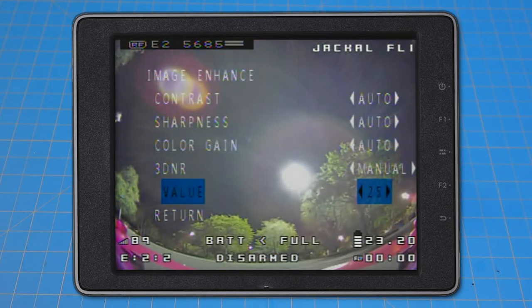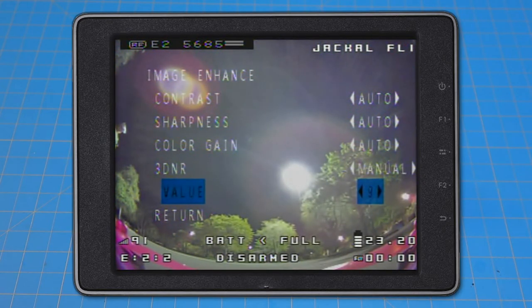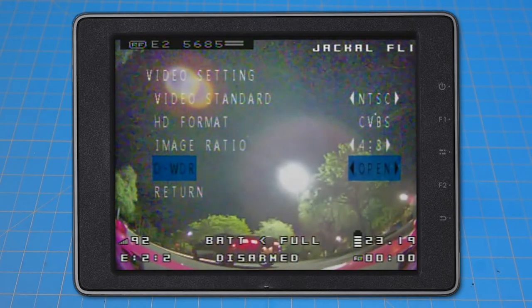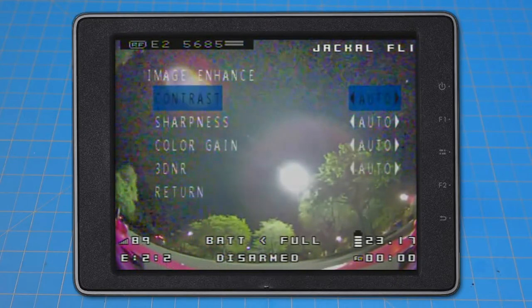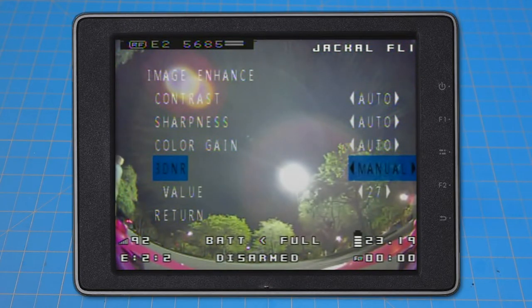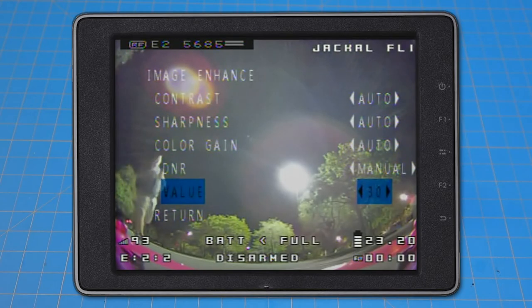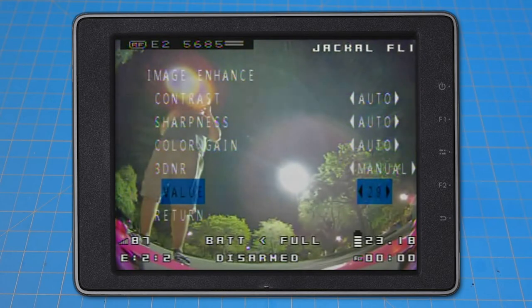And I did later on, I don't show it here, try low manual settings for the 3DNR, which I think stands for 3D noise reduction. And even at very low settings, you can feel a weird latency or something. So I guess there's just not enough processing power on board for you to really use that. And that's a shame, because on the Eagle you have 2DNR, which cleans up the image a lot better. It looks more like this right here, but unfortunately this DNR doesn't really work right. It's either grainy or laggy. So yeah, that's too bad.